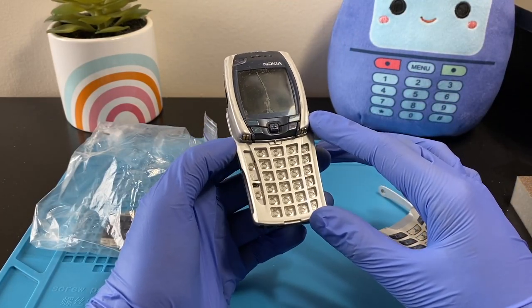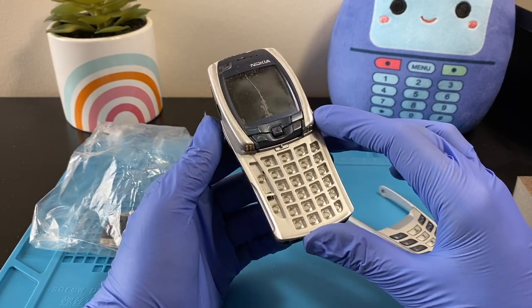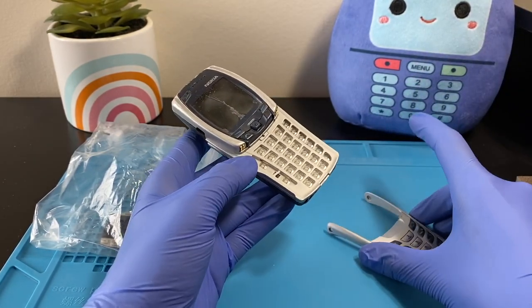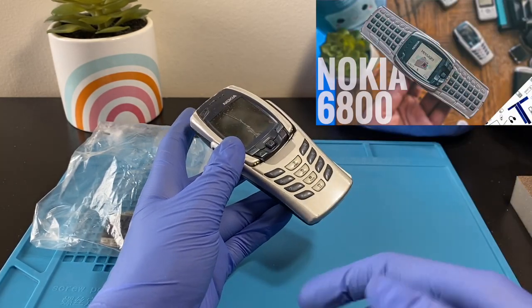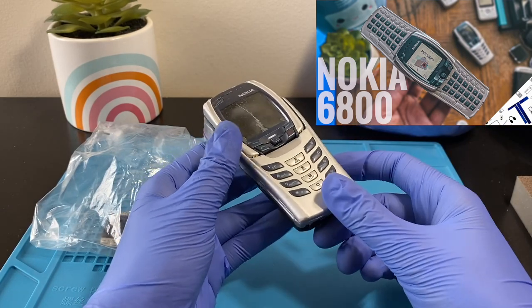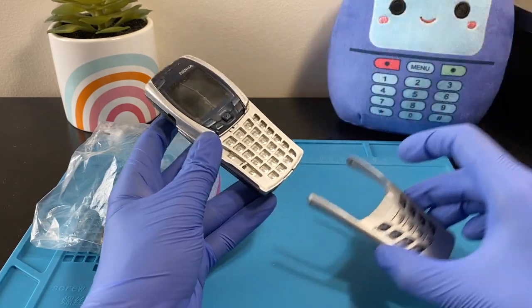So today's video is a bit special as we will be restoring this 2003 Nokia 6800. Now, you've seen this phone in a couple of videos that I've done recently, especially the Using the Nokia 6800 in 2022 video slash retro style review video. If you haven't already seen it, go check it out. It's a really good video.